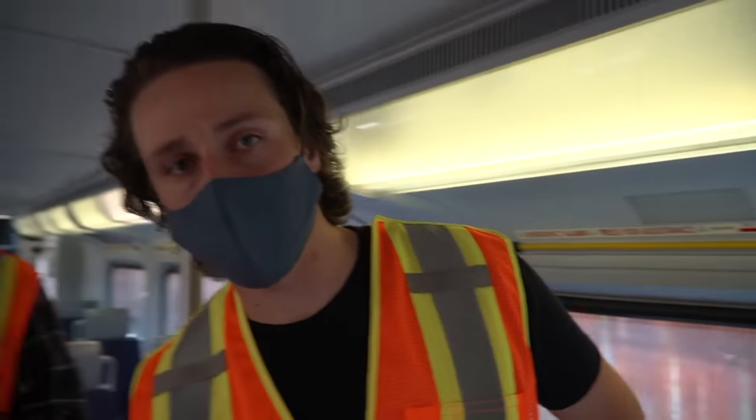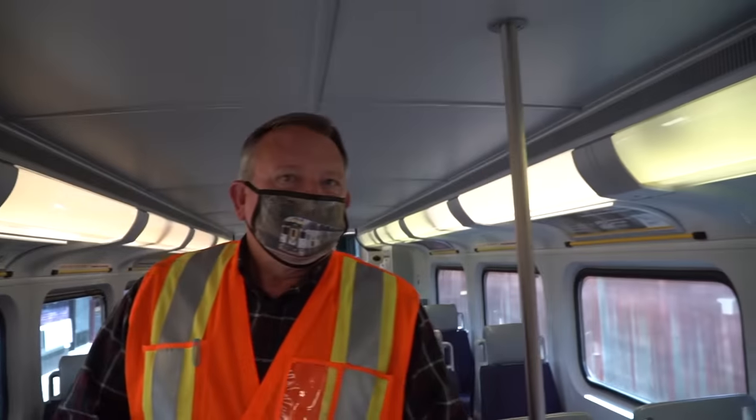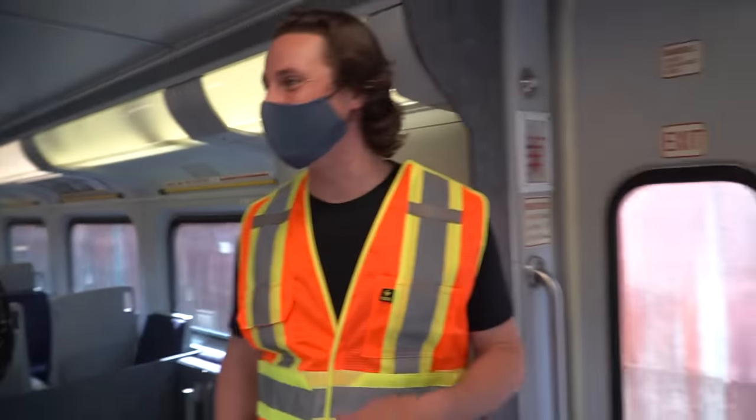And I'd like to point out Kevin's mask, if you haven't already seen it. That is the West Coast Express right there. Yep. On his pretty smile. He's blushing under the mask, I can tell.